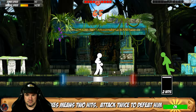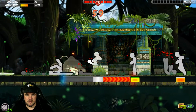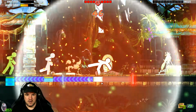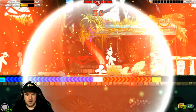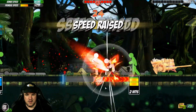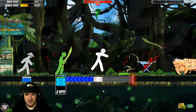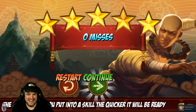Green enemies take 2 hits. The enemies' hits are indicated below them. Okay, attack twice to defeat them. But as you saw there, weapons kill in 1 hit regardless. The sound effects are way better this time, though. Perfect. Get perfect 5 times. Yeah, boy. Hardly.